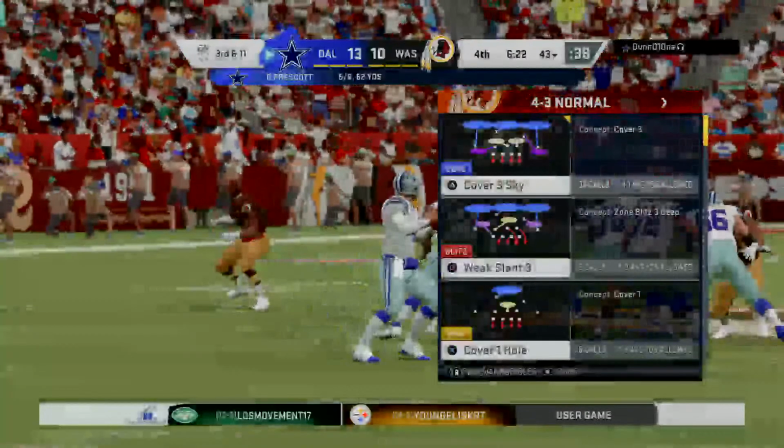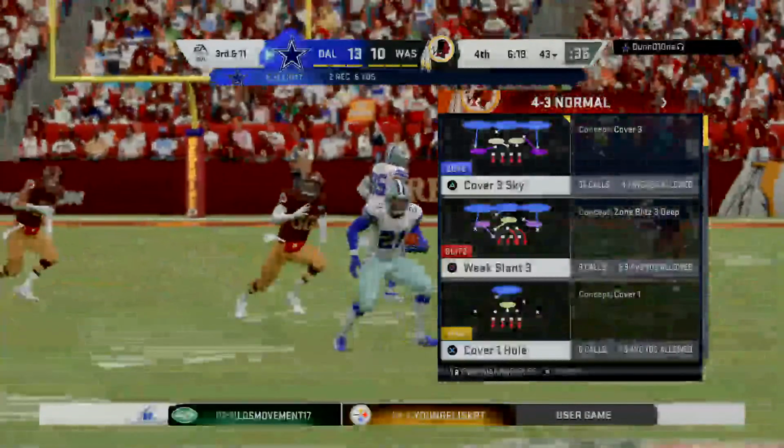They'll try to throw now. Prescott. That one complete to Elliott. And they went the wrong way there. Losing yardage back at the 43-yard line.